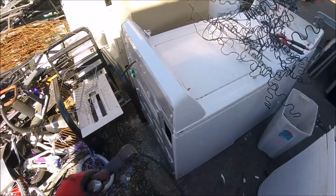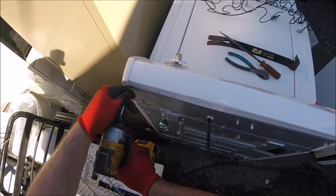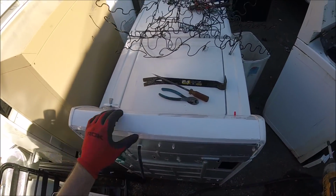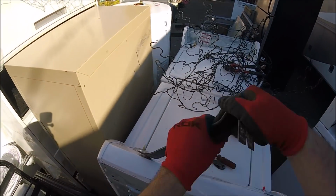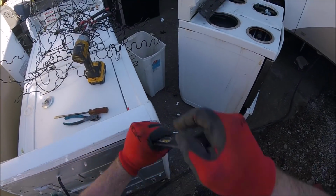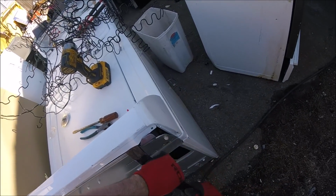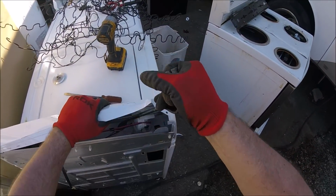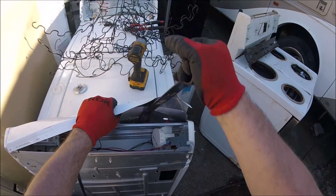Let's see if that one's easier. Screws. The less time you work, the better, because, you know, you want to be able to go out there and get more material, right? See, right between here, and here.